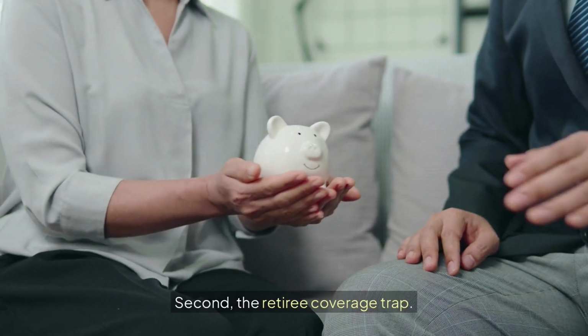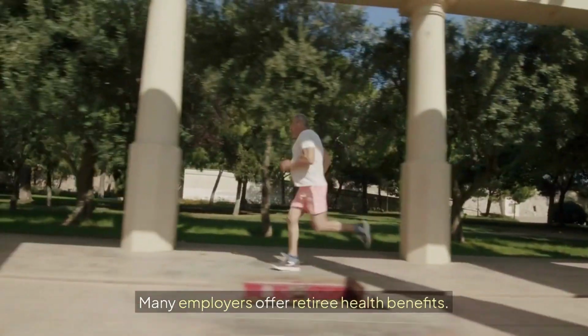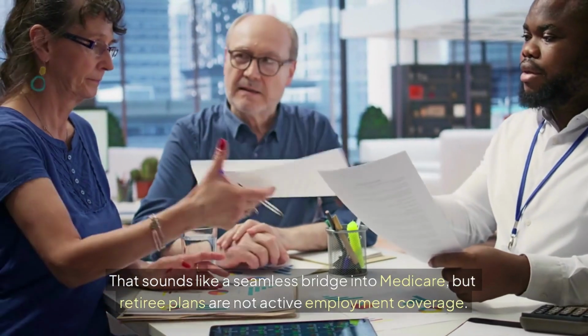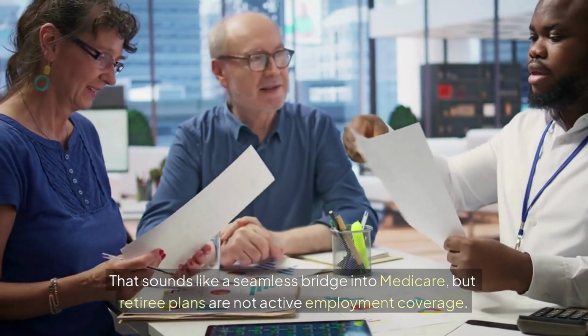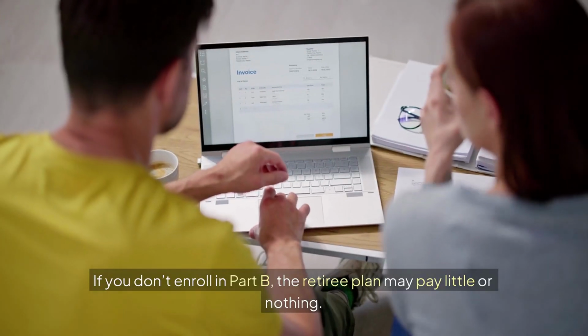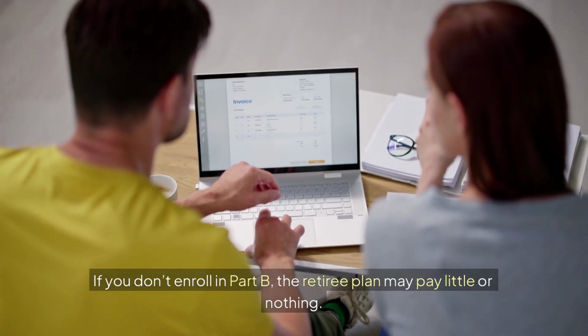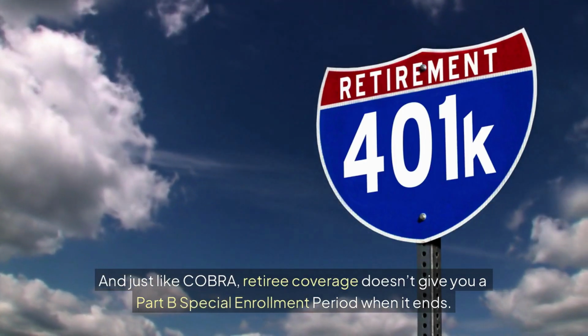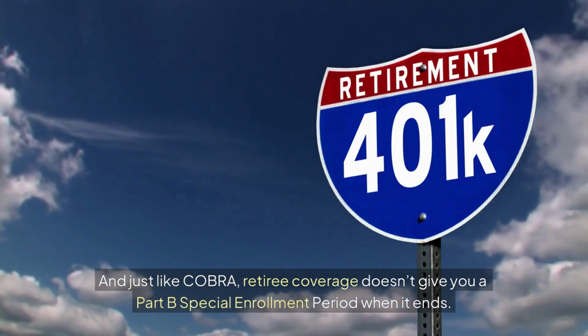Second, the retiree coverage trap. Many employers offer retiree health benefits. That sounds like a seamless bridge into Medicare, but retiree plans are not active employment coverage. Most are built on the assumption that Medicare is primary. If you don't enroll in Part B, the retiree plan may pay little or nothing. And just like COBRA, retiree coverage doesn't give you a Part B special enrollment period when it ends.